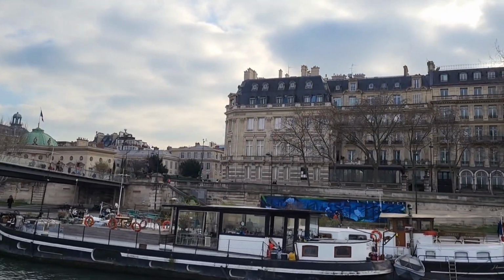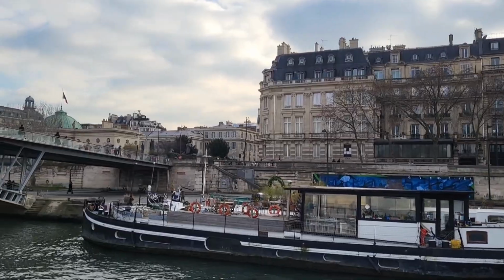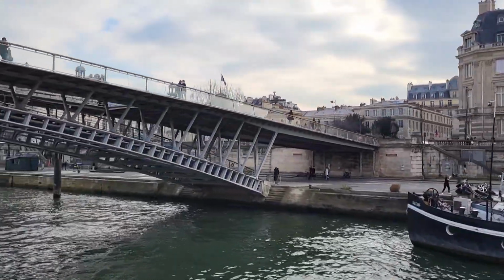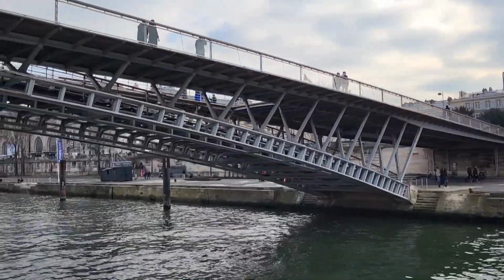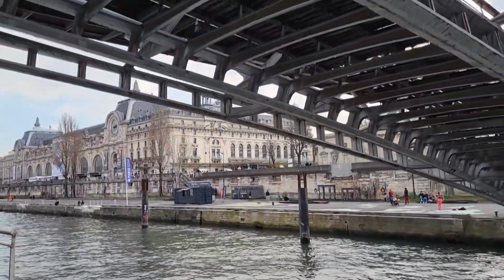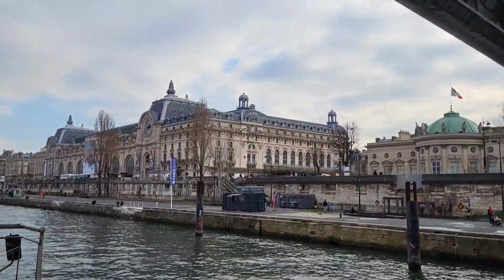Speaking of Claude Monet and impressionist painters, coming up on the right after the bridge, the building with the big clock on the side. And it's the Orsay Museum. They have the biggest collection in the world of impressionist and post-impressionist paintings.